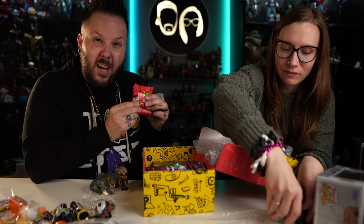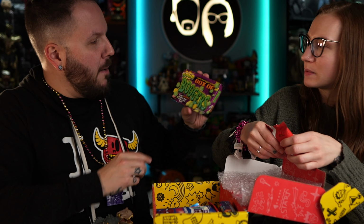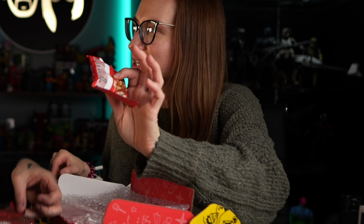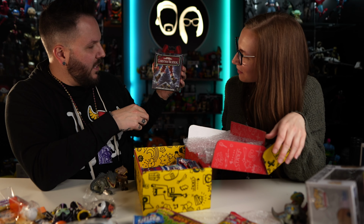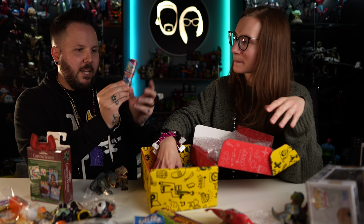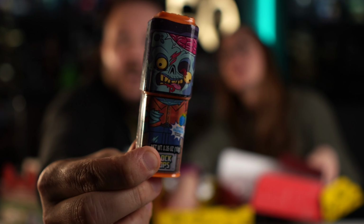Fruity Pebble Bites. Holy shit. Oh my God, a box of boogers? Okay, Max can have that, but I don't know if he's gonna be having these. There's a Christmas Vacation Twinkling Lights game. Oh my gosh, he's gonna love all of this. Something Wild with Spider-Man. Block Pop, that looks like a zombie. Oh, he's gonna love that.